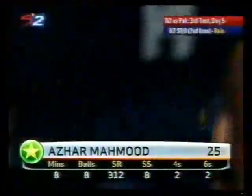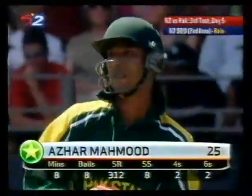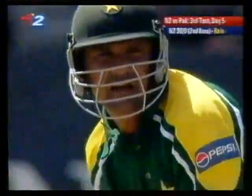Oh, it was right on middle and off. It was full. Azam Mahmood has just gone ballistic since the run out of Razak. 40 in 8 minutes. 40. 97 runs added by Pakistan since the end of the 40th over. What a magnificent rearguard action from him now.